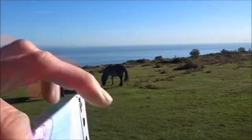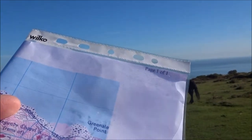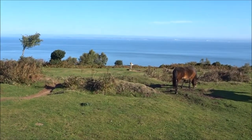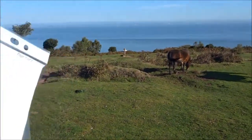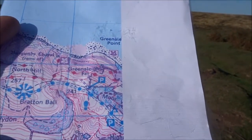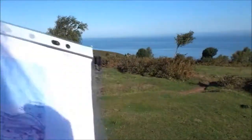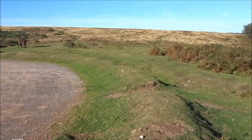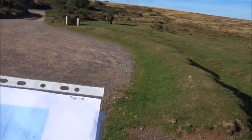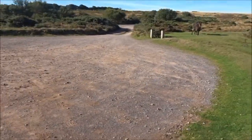Near a place called Braxton Ball, it says. It might be a bit further over. Burgundy Chapel's down there. There's a signpost that points to Burgundy Chapel further down. There's a road running there, one of those B roads. And I'm going to go back and follow the track over there. It's all very exciting, everyone. I've got a feeling this bit is called Braxton Ball. It's somewhere you can drive up and park.